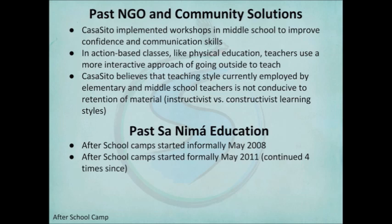So now I'm going to talk a little bit about what has been done in the past, specifically with our partner NGO Casacito. They've implemented several workshops in the middle school to help develop confidence and trust within the community, not only with NGOs, but also amongst the students, so that they can gain the communication skills and teamwork skills necessary to improve their chances of getting into higher education and succeeding in higher education. They have action-based classes like PE, where teachers use more of an interactive approach, which is somewhat novel in the Guatemalan teaching style. I'll cover that a little bit later.